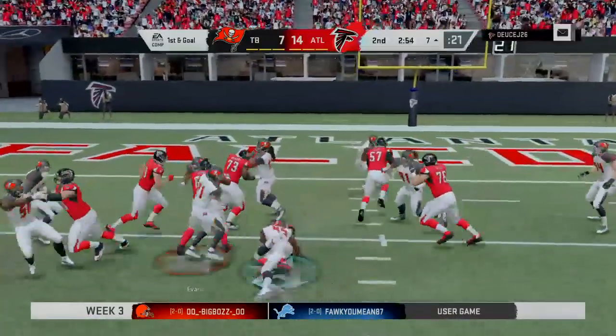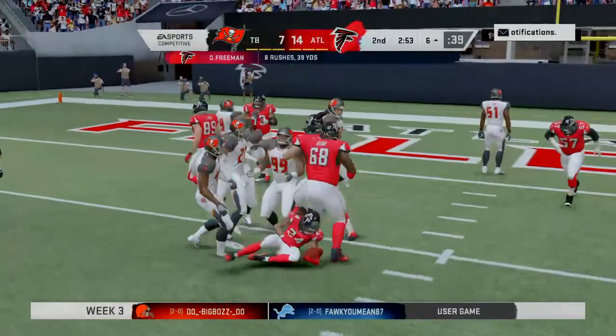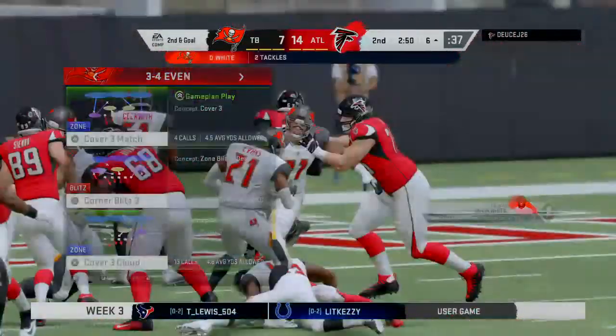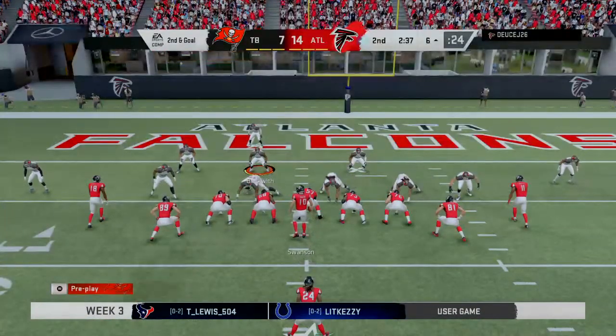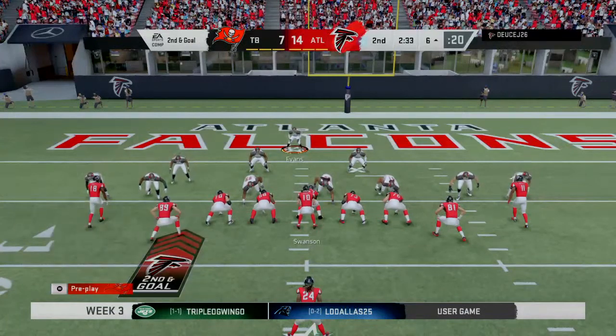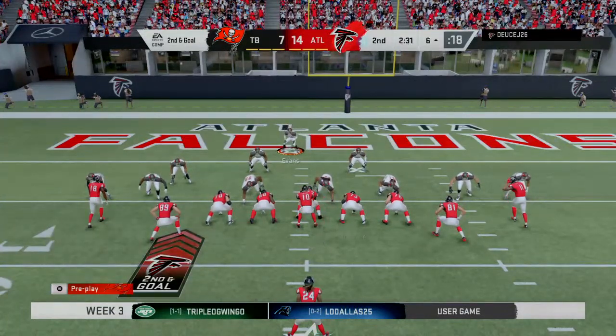They'll run here with Freeman. And running room scarce here. He's going to be stopped in his tracks at the line of scrimmage. They'll say no gain on the play, and it'll be 2nd and goal. They come up here with another shot from the 6-yard line, and it's 2nd and goal now.